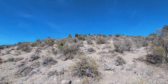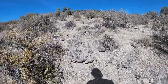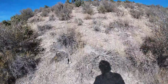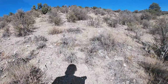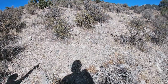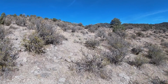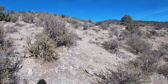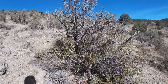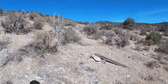There's that pile I'm looking at. Looks like a rock, kind of. Sometimes the rocks look like bones because they got all that calcium, lime, built up on them.